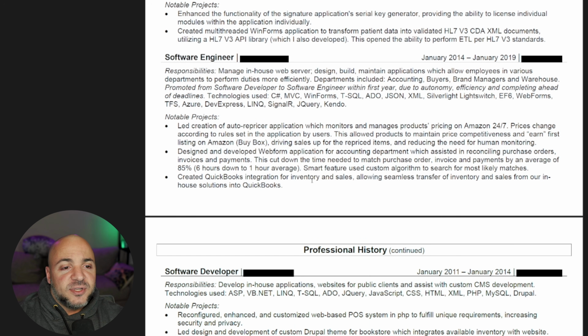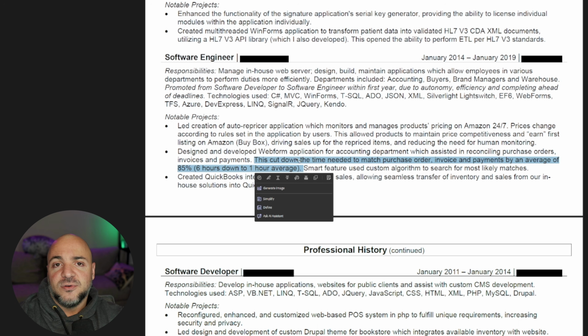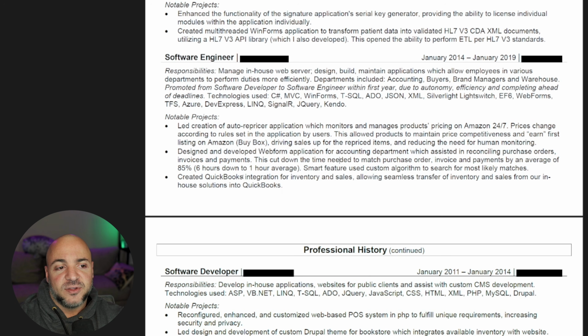Okay, then create a QuickBooks integration for inventory and sales, allowing seamless transfer of inventory and sales from our in-house solutions into QuickBooks. Tell me more about this, right? What kind of impact did that have? Why was that such a valuable thing? Was that a pain point? I'm assuming it was. That's why it was done. But you told me right up here the value and the impact that had. Do the same thing for this other one. I would love to see that because I'm sure it had an impact, right? I'm sure it did. Tell me about it.